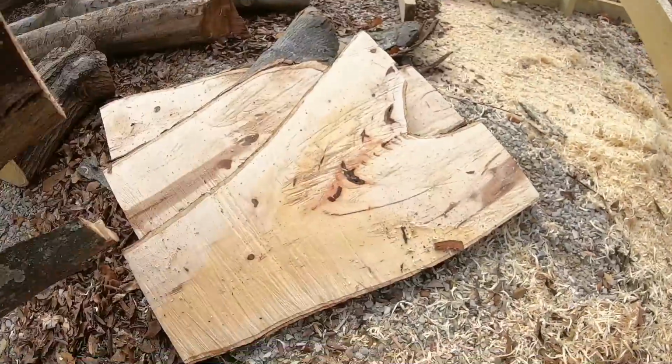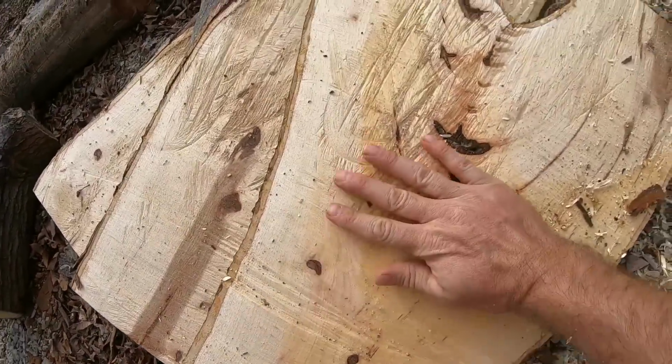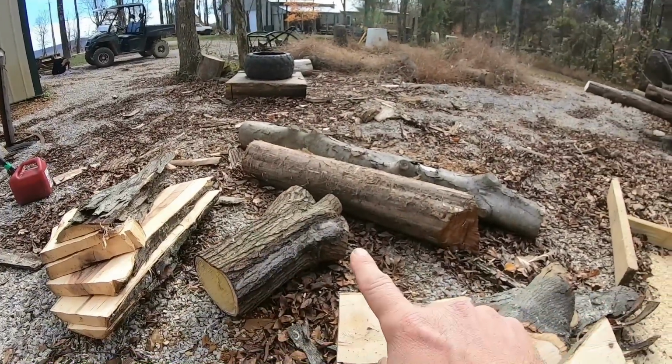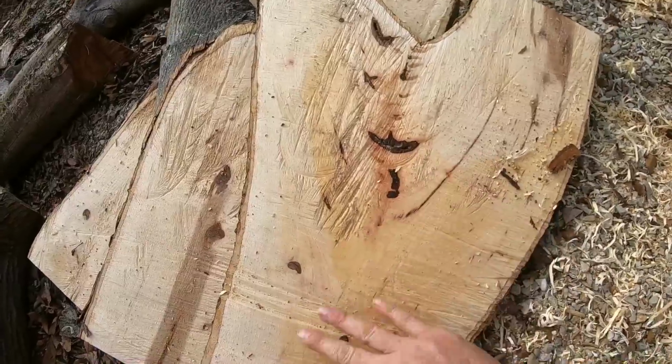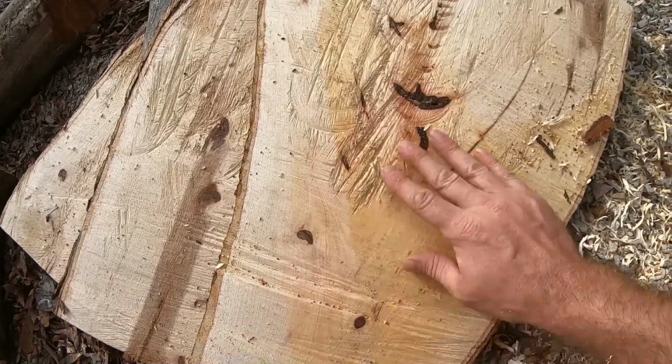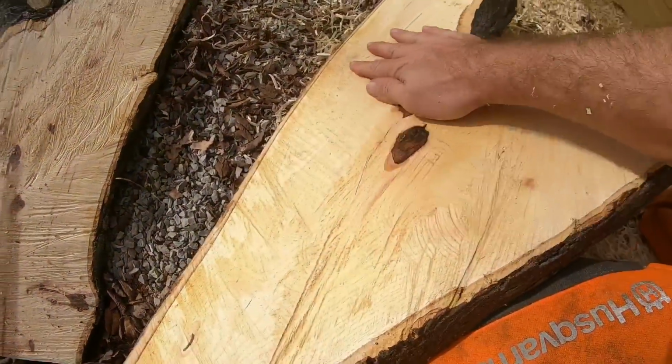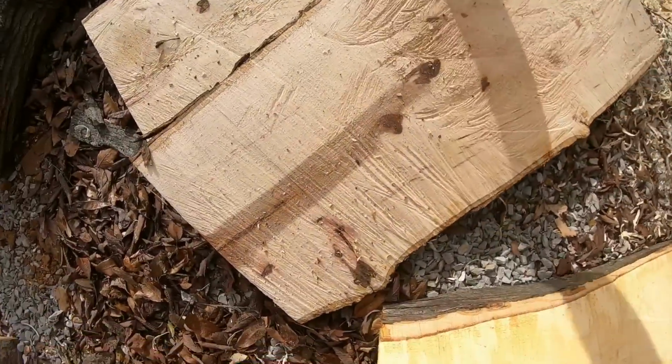This is the first one we did. There wasn't quite as much color in this one as I had hoped, and I forgot to bring water with me. So when we get the rest of these milled, I'll go get some bottles of water, and we'll put some water on it to see the color come out. It doesn't quite have as much color as I'd hoped, but there is some cool stuff going on. I do think I will save these smaller ones.